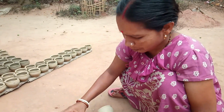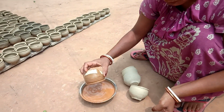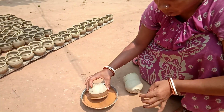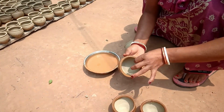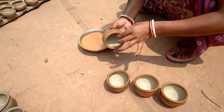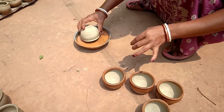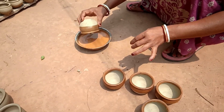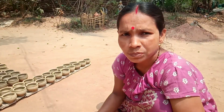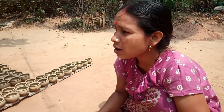Once the clay pots are sun-dried, they become firm and now they are ready for coloring. The color makes the clay pot look absolutely attractive. The colored pots are also kept under the sun for drying so that the color sticks to the surface of the clay pots. The color is also made naturally from some plant extracts mixed with clay and then treated over the flame. So everything is natural in this process.